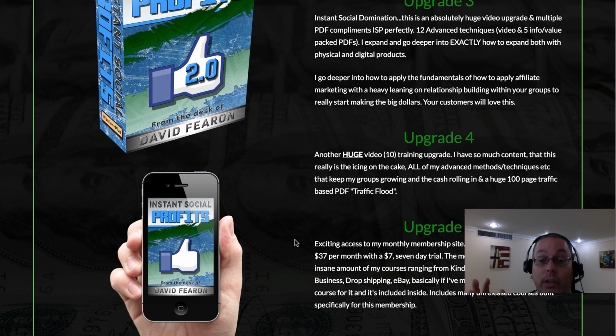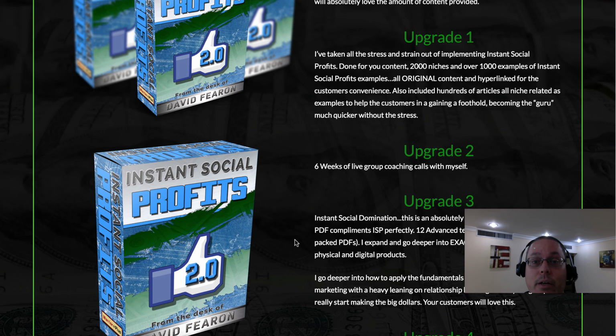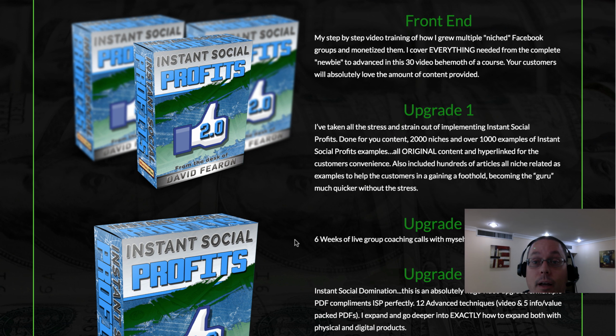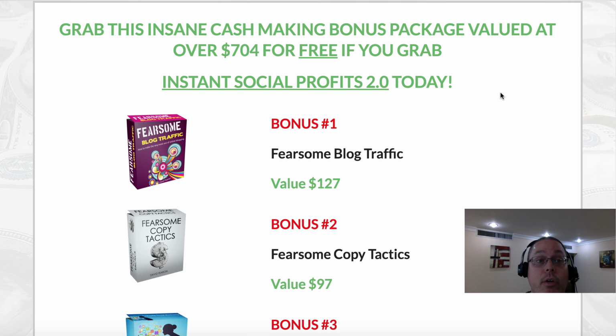Again, I would look through these as you go through the funnel. If it seems like something that you think you're going to need, and it looks like it's going to help you, then I'd recommend going for it. If not, then don't. So that's going to be your decision. But again, I do recommend the front end and the upgrade 1 for the done for you niche selection and the examples. All right. So now let's cover.